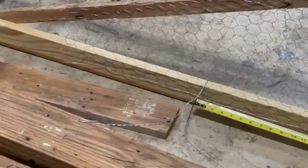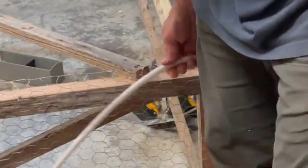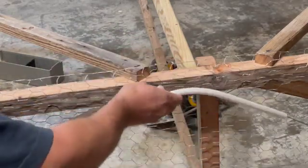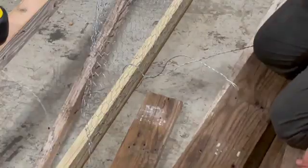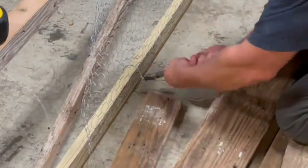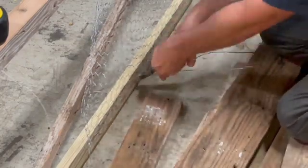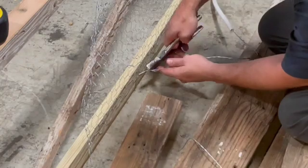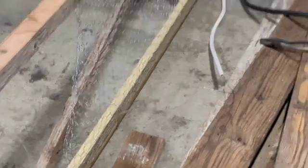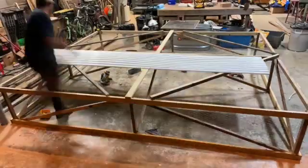Now before I wrap this, I'm gonna make sure that my height is right. Now I just take my lineman's pliers, grab a hold, keep twisting. All right, I feel really good about that side. So now we've just got to go back over there and do the same thing, cinch it up, and we're good for this one.